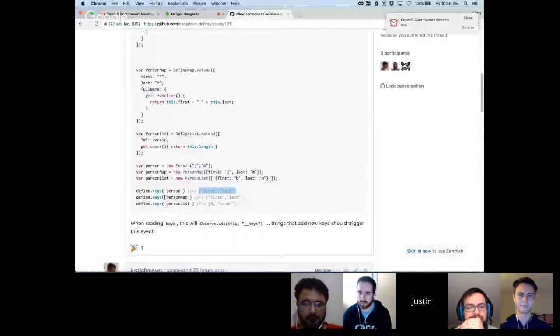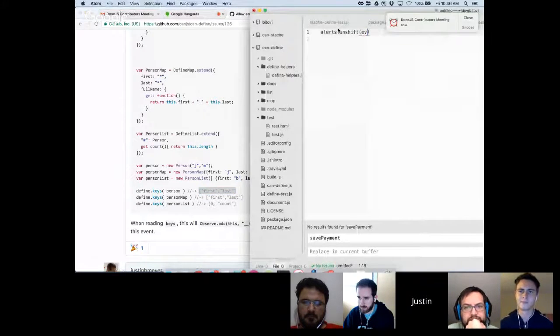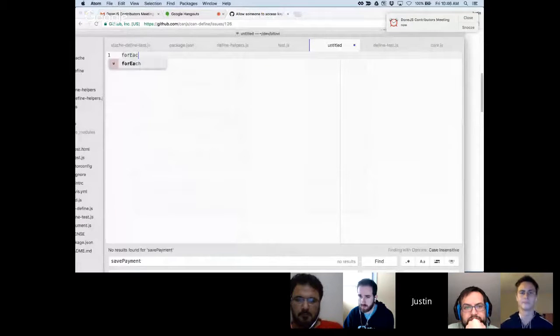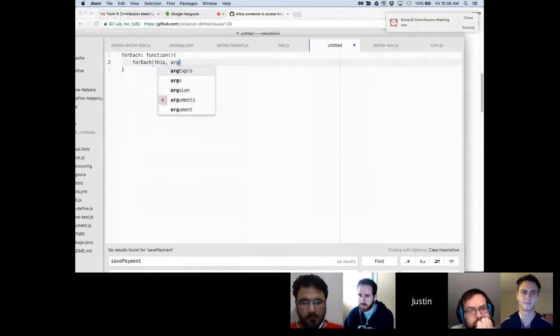Yes and no. I would do this the way that JavaScript is starting to do this, where we have something like a symbol. It's not hard to do, if we want to define that list has a forEach method, it's not hard to just do the can-util forEach on this with all the arguments. You know what I mean? But you get what I'm saying, right?